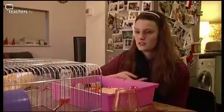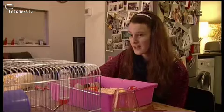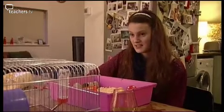The main disadvantage is that she's nocturnal, so she just keeps us up all night, really. I mean, we have to take away her wheel because it squeaks when she runs on it, even though she loves it. We have to take it off in the night because it just keeps us up, really. And also, she's not awake in the day, so unless we wake her, we don't really get to see much of her.